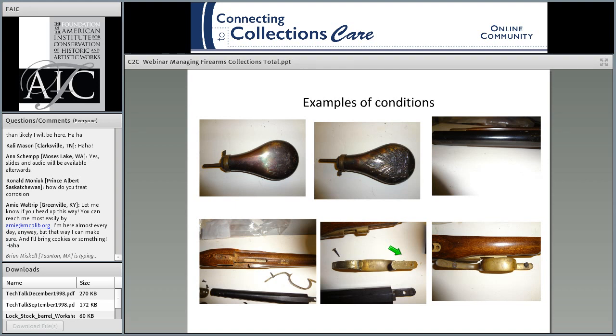The brass parts have become tarnished. This is what I would refer to as tarnish, where you get a darkening, and you can see it down here on the trigger guard as well. And there's also some evidence of corrosion from handling with ungloved hands, from hand oils and salts. Fairly typical.